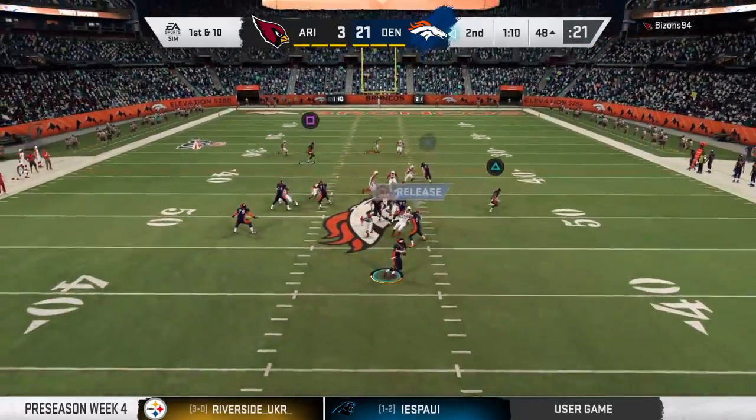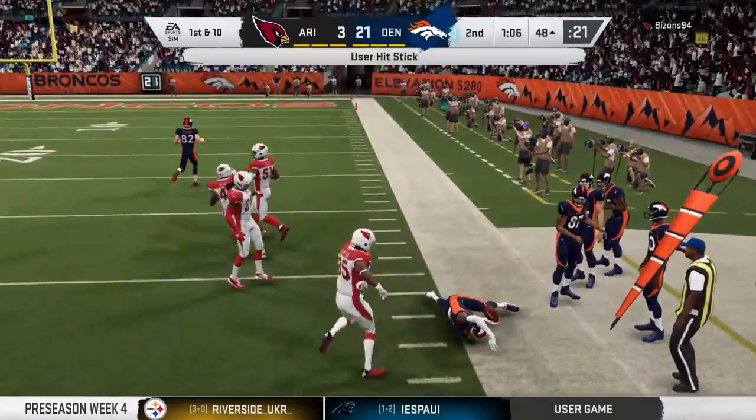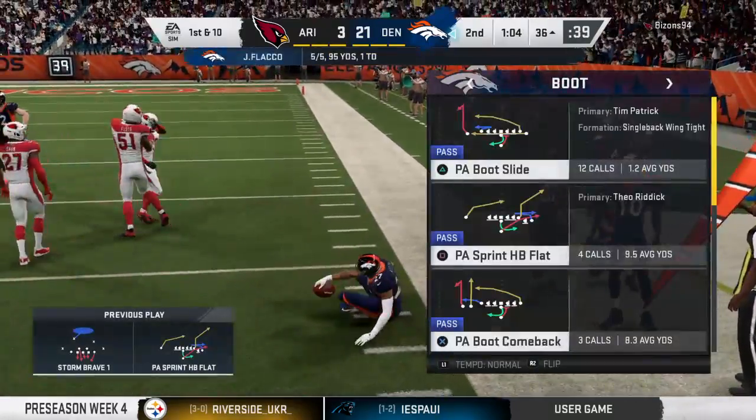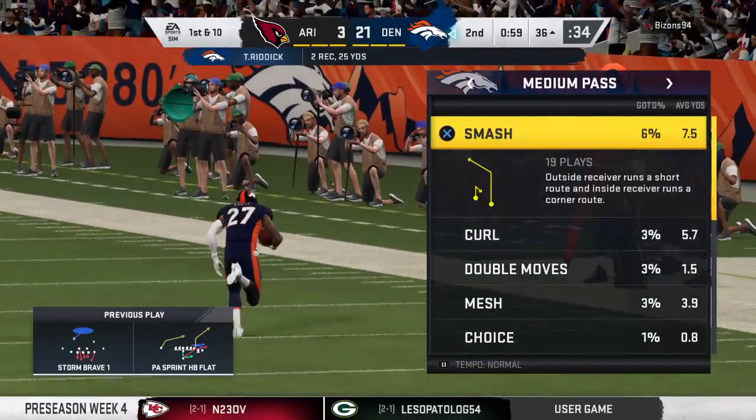Bootleg, Flacco. The completion to Riddick. And he is tackled inside the 40, not quite to the 35. A Bronco 1st down there, 12 yards on the play.